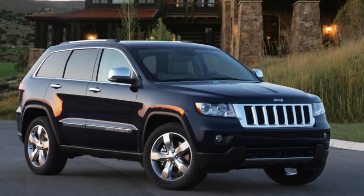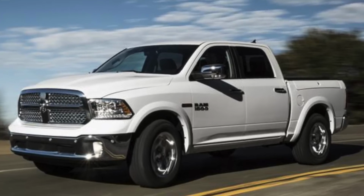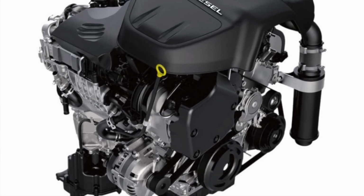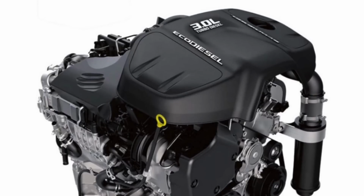The Ram EcoDiesel was first introduced in 2011 in the Grand Cherokee, and then in 2014 to the Ram 1500. This second generation VM Motori, an Italian subsidiary of FCA, built engine, is a V6 which generates 240 horsepower at 3,600 RPM and 420 pound-feet of torque at 2,000 RPM, with an EPA-rated fuel economy of 20, 28, 23 miles per gallon city, highway, and combined.